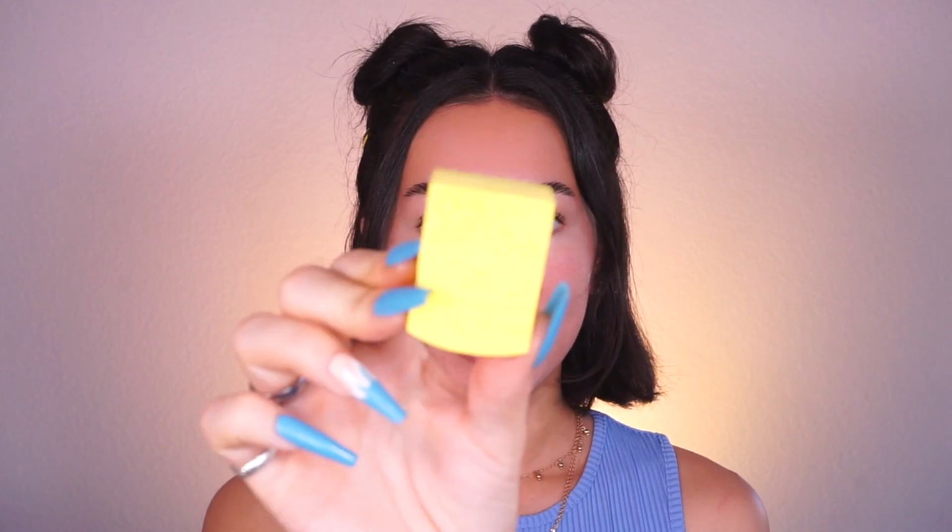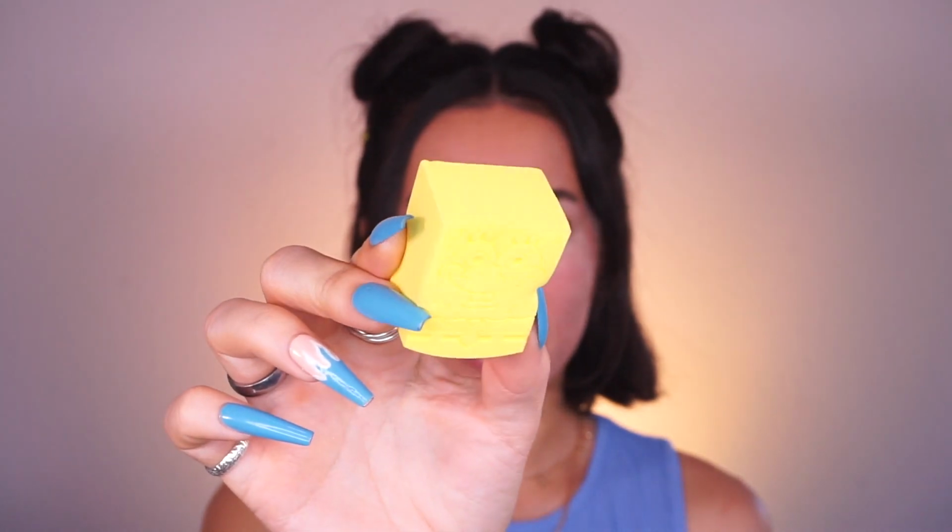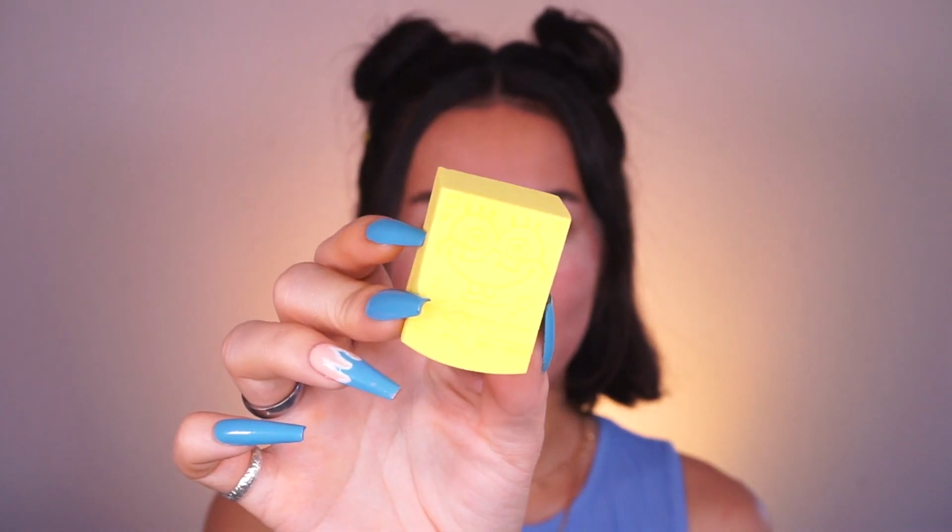So I grew up watching SpongeBob like my entire childhood and it was like my favorite animated cartoon. I loved it, so this is just bringing me like so much joy. So these are these sponges. This is SpongeBob. You can see his face on the front. I'm not sure if you can tell on camera. You should be able to. It has his little happy face on the front.